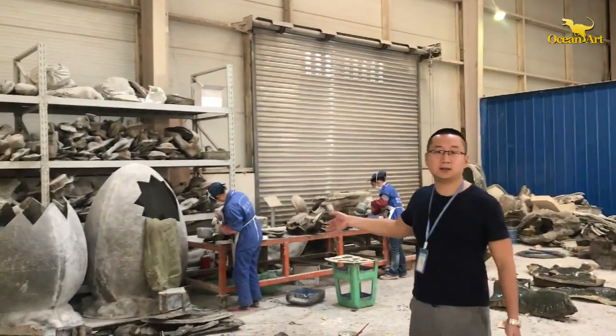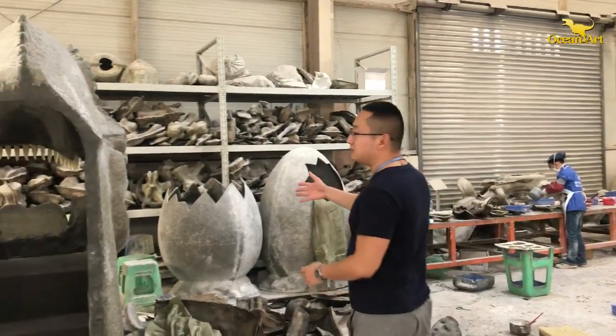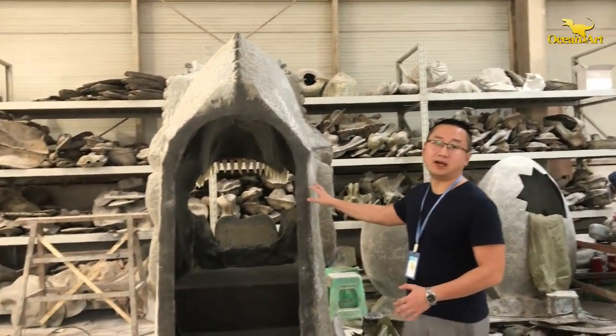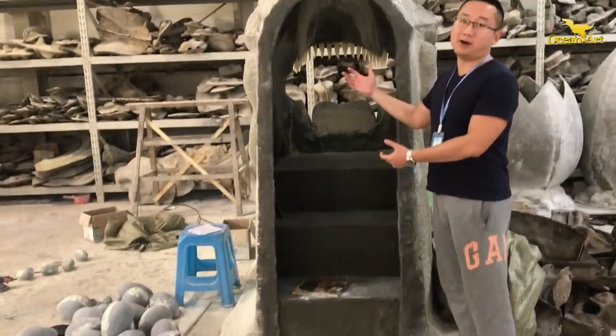Workers are making the mold, the dinosaur fiberglass mold. This one is for people to take pictures with, and kids can get inside and take a picture from outside.